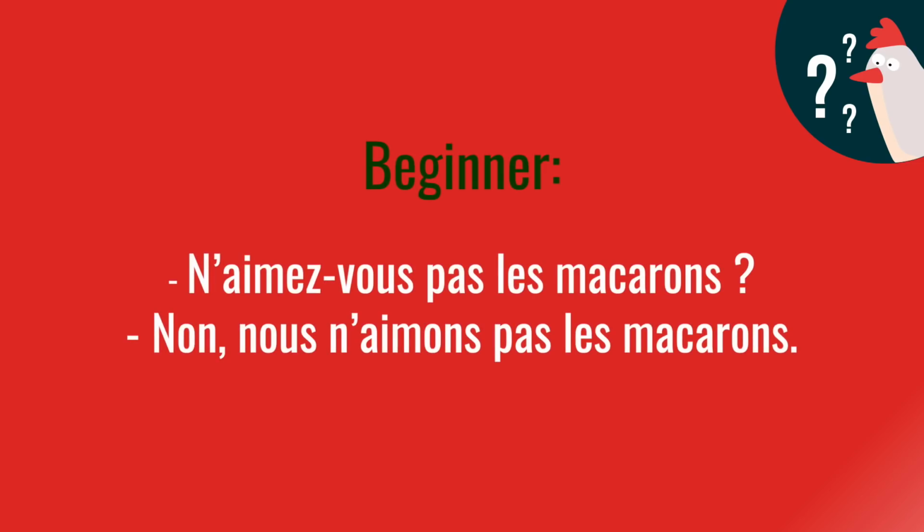Now, let's look at something a bit more difficult for intermediate students. N'aimez-vous pas les macarons? Non, nous n'aimons pas les macarons.